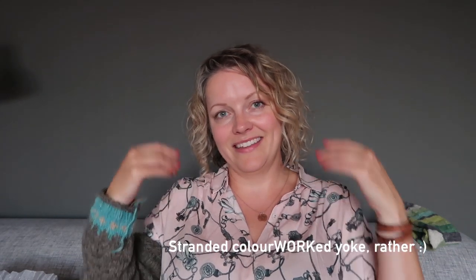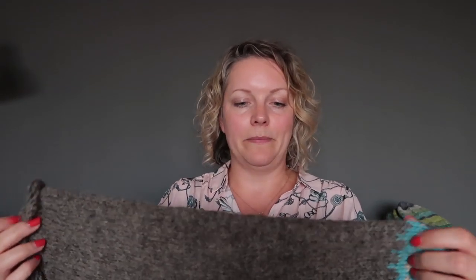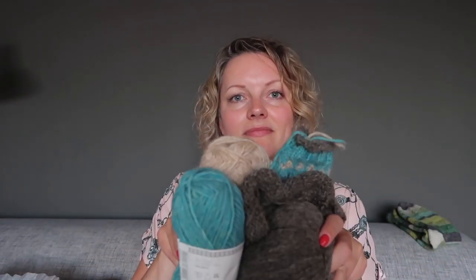So I need to knit both arms and then I will knit the body, and it's got a beautiful colored yoke, or stranded color yoke. So yes, that's my Ridderi. And I can't wait to have this finished for winter. So that was everything that I have on my needles and that I have finished during my past 3 weeks.